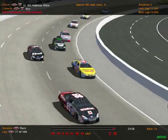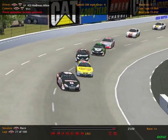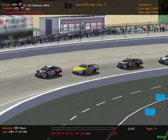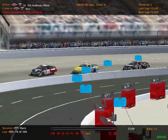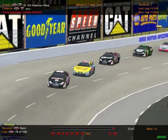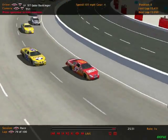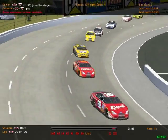This is the highest I've seen Allen on the grid here all season. And that 43 Dodge there, that team and organization is the leading team for Dodge this season, and there's not a lot of Dodges in the field this season. Andreas Allen, what it would be to see him drive that 43 car back to victory lane here for this season here.